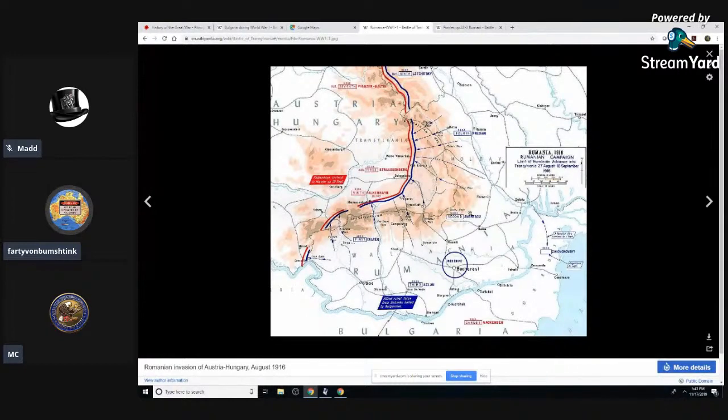And it was a massive shock to the colonies, especially the Australians and New Zealanders, because we did think that this was going to be over in a walk in the park and all this kind of stuff. And it was a massive shock when all this happened. Same thing with the Dardanelles.